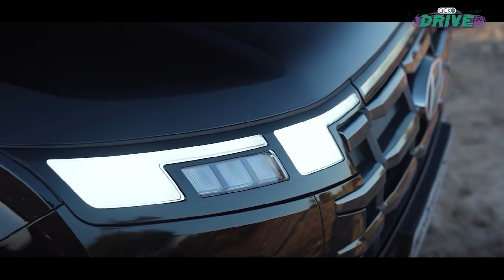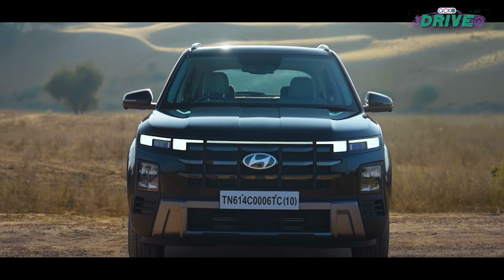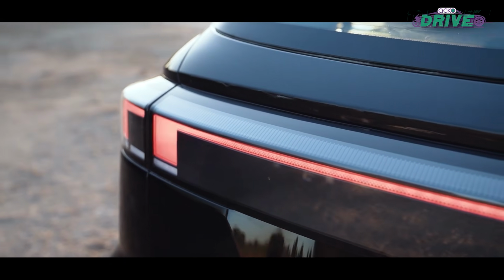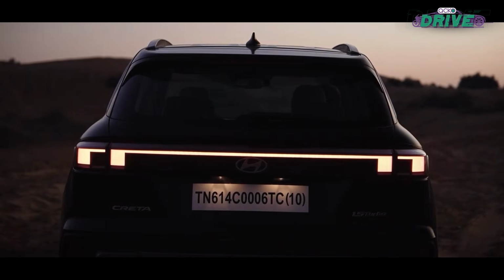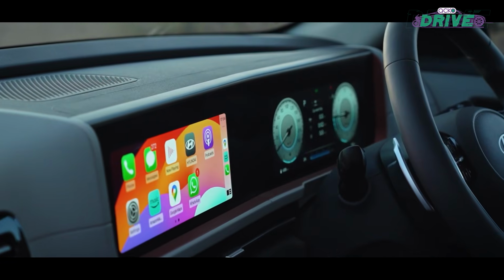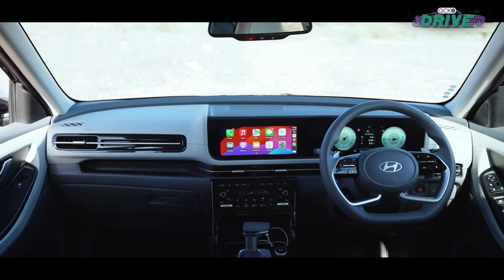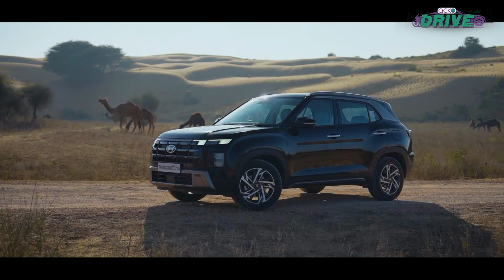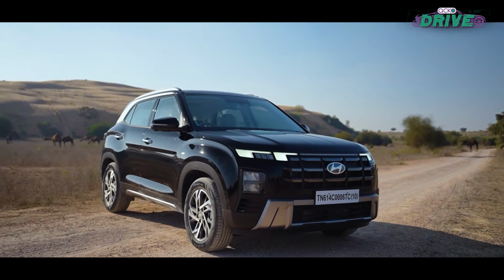There are a bunch of nice design elements on the Creta. Those lights at the front and rear with that inverted L shape joined by a light bar look nice. The interior with its 2 joint screens is a much better design than the pre-facelift. We could go on and on, but honestly, the first generation Creta looked much better than the current one.